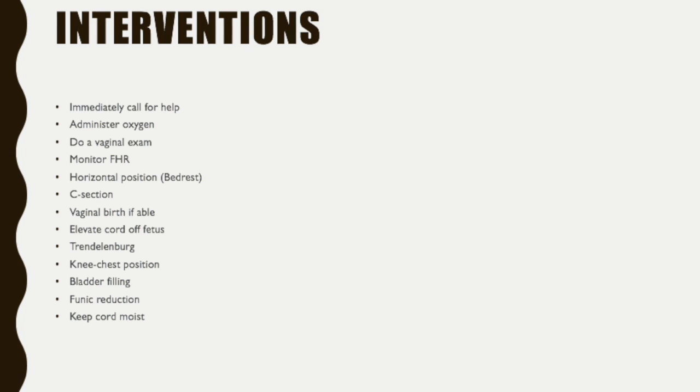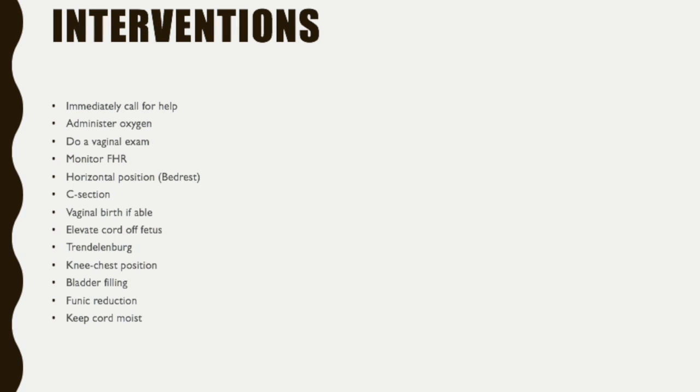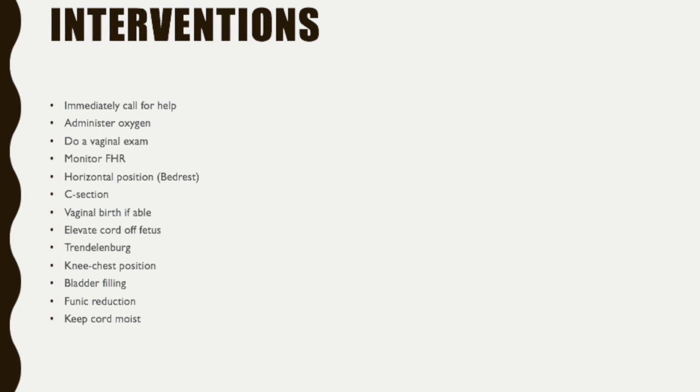Bladder filling is another option. With this technique, a Foley cath is placed and the bladder is filled with approximately 600 milliliters of saline. The patient's enlarging bladder provides upward pressure on the fetus, thus easing the compression of the cord.